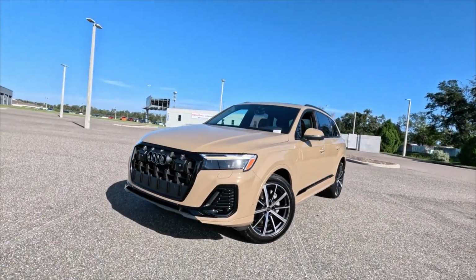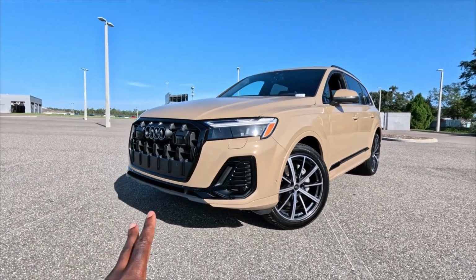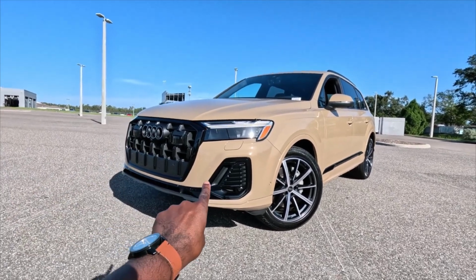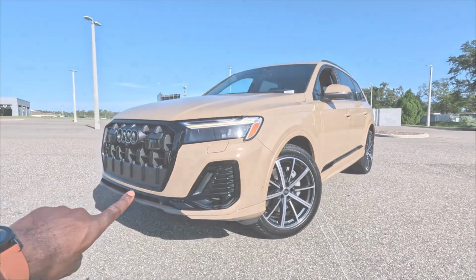Sakhir Gold paint, Okapi Brown interior, over $10,000 worth of additional options. This is a 2025 Audi Q7 like we've never seen it before, and it's here at Audi Lakeland in Florida. Let's check this thing out.